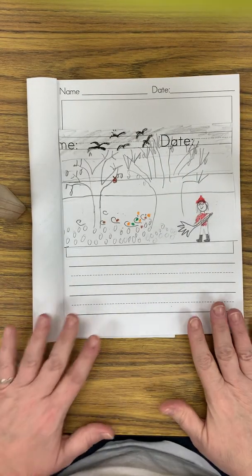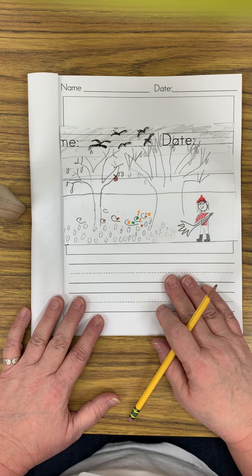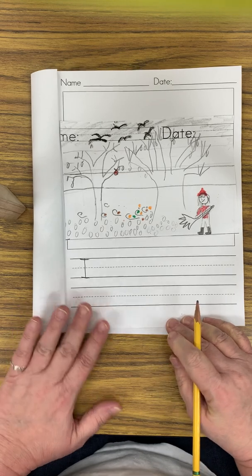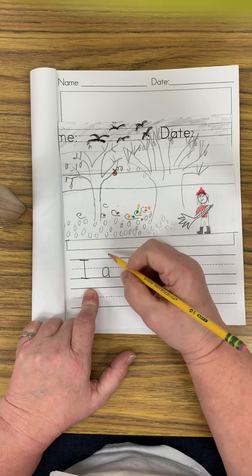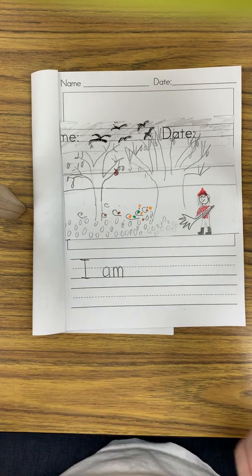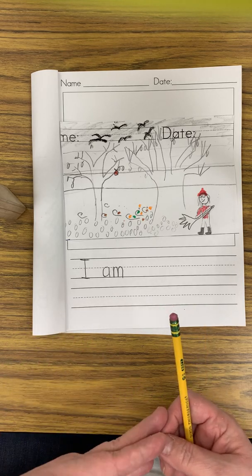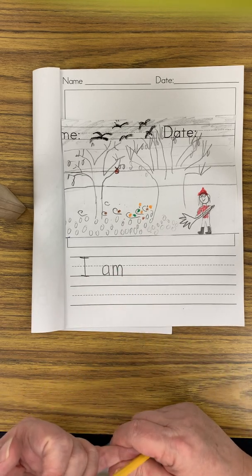I've already added my details to my picture, and I'm ready to sound this out. I've learned quite a few new sight words, and I know you have too. Here is one of them, and it's also a letter: I. Then I leave a finger space: am. And you know what is a really good idea? I kind of got ahead of myself. If you say what you want to say in your picture out loud, "I am raking leaves," then you know that you just need to say those words. I wrote the I, am, and now raking leaves.